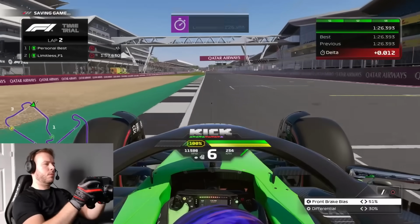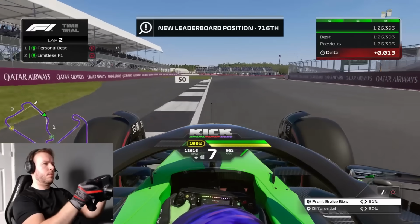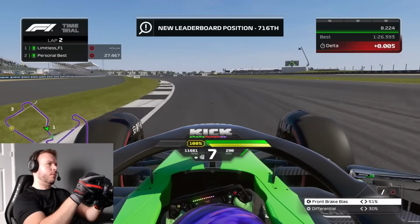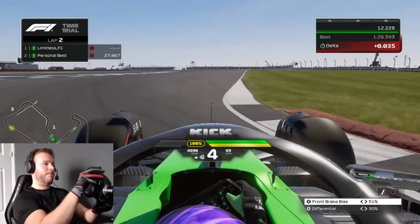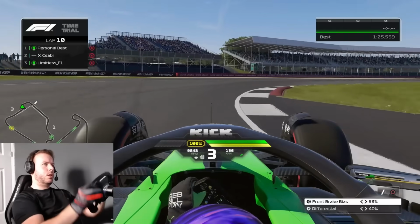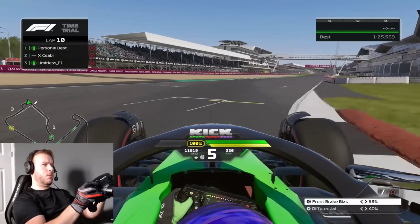So pros and cons, you have the full range of control, but then you might not have the feedback that you would get from the triggers if you were using the controller. But you're about to go into this corner, the over rotation thing again, it's incredibly easy to over rotate the car. So this is actually my best lap that I did with the wheel here.